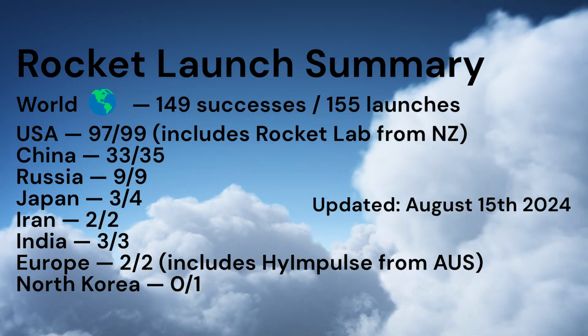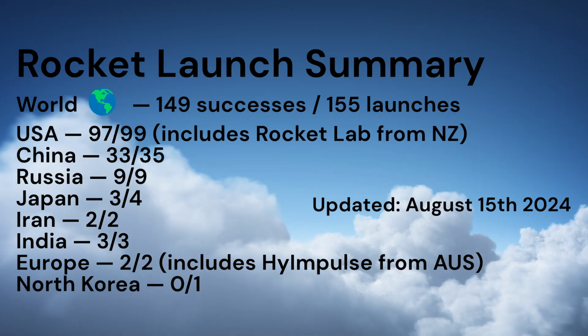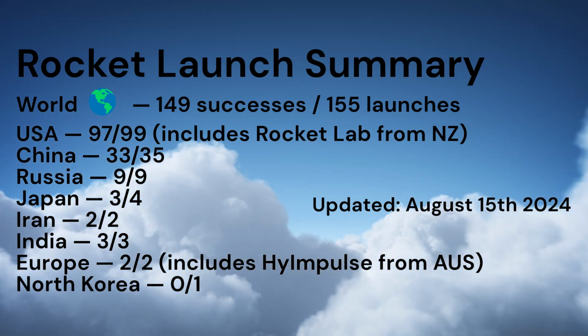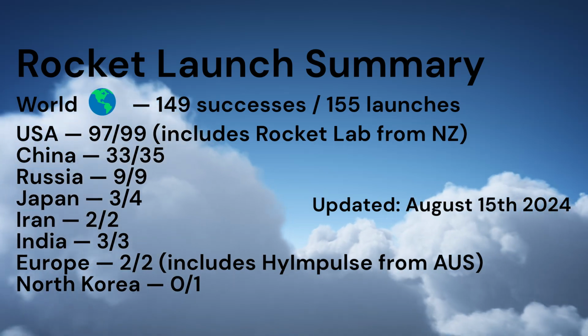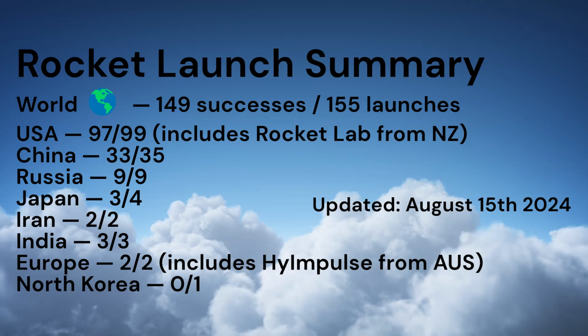In summary, from January 1st until August 15th, 2024, 149 rockets were launched successfully. Out of that, 97 were from an American company or institution, and 9 from a Russian company or institution.